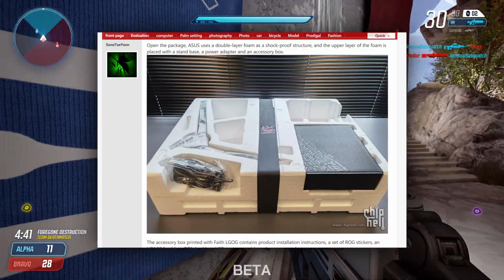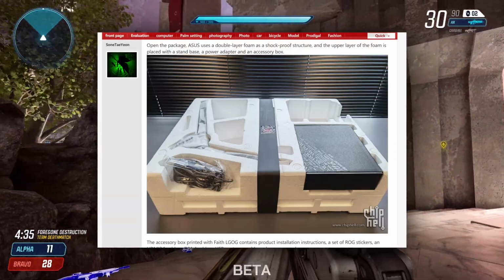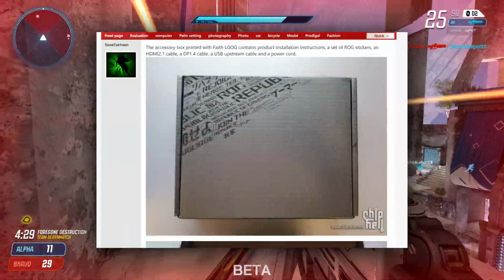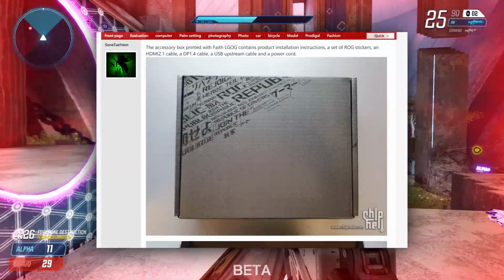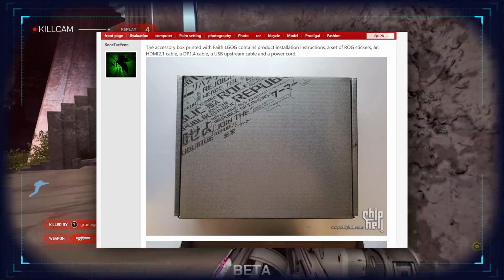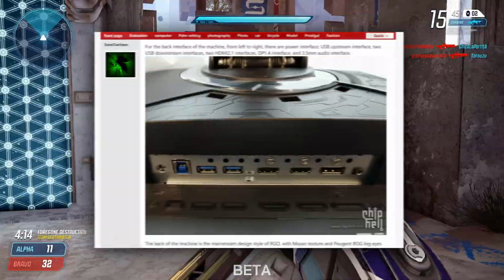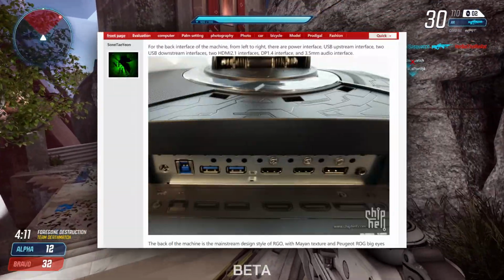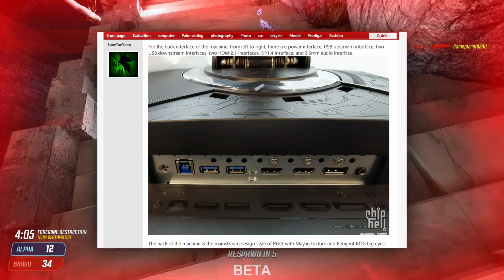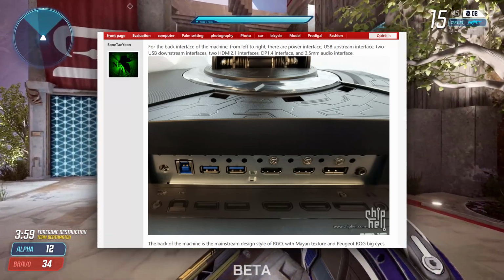Open the package. Asus uses a double layer foam as a shock-proof structure, and the upper layer of the foam is placed with a stand base, power adapter, and an accessory box. The accessory box, printed with ROG, contains product installation instructions, a set of ROG stickers, an HDMI 2.1 cable, a DP 1.4 cable, a USB upstream cable, and a power cord. For the back interface of the machine from left to right, there are power interface, USB upstream interface, 2 USB downstream interfaces, 2 HDMI 2.1 interfaces, DP 1.4 interface, and 3.5mm audio interface.